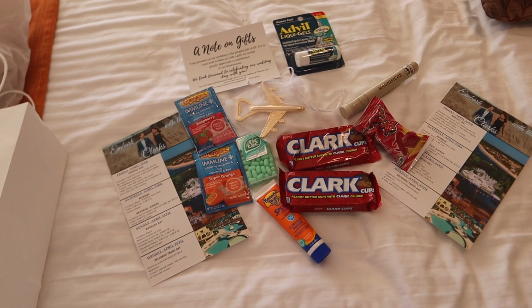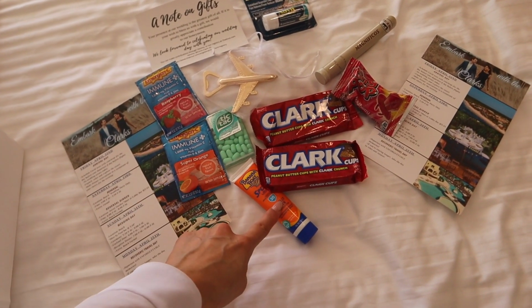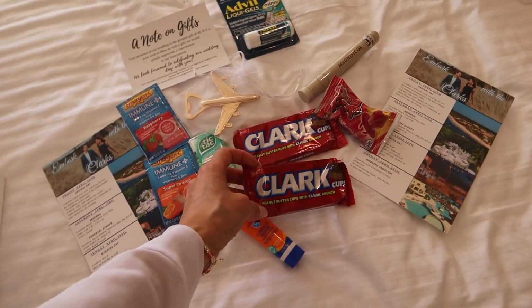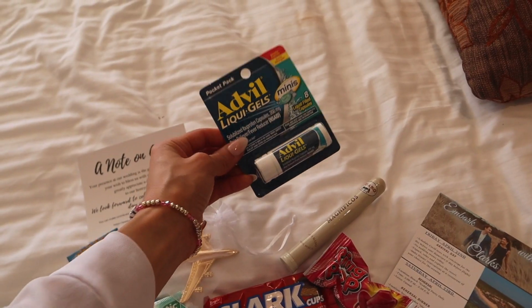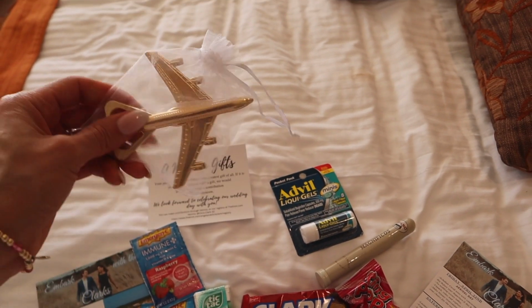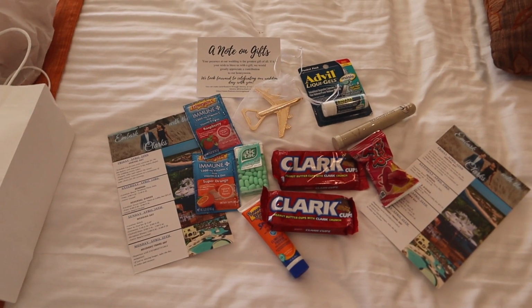So this is what we included in our gift bags. We have some emergency, some Tic Tac, some SPF, some Clark bars because my last name is going to be Clark. These are really good. Some ring pops and a cigar for the gentleman, some Advil, and a plain bottle opener that we glued magnets to so people can just pop these on their fridge. I love it so much. I think it's so cute.